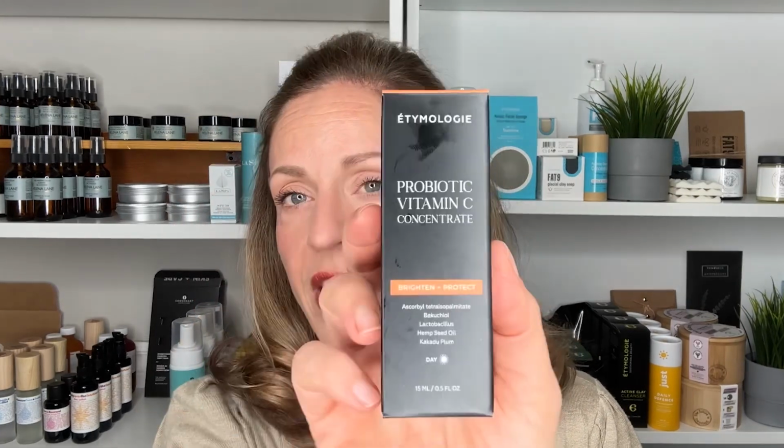So I have a couple of them on hand. There's the vitamin C serum by Consonant, and this one is water-based. And also Etymology makes a probiotic vitamin C product, which is oil-based, and it looks like an oil on the skin.